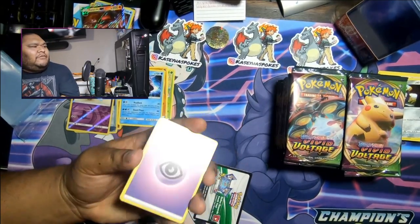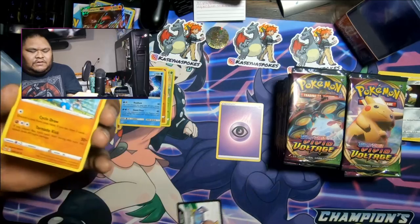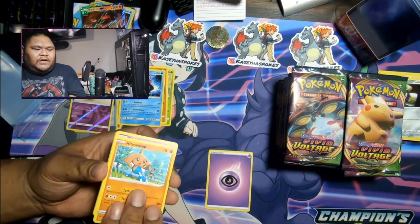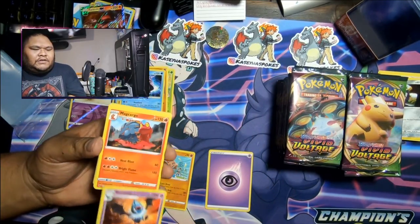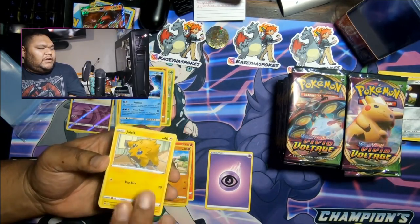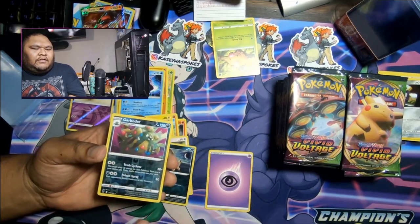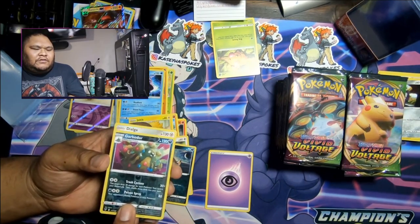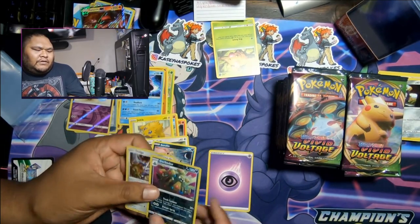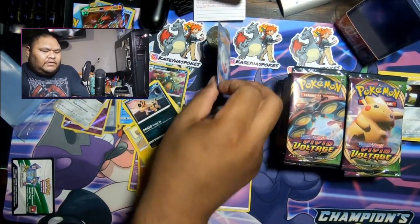All right, let's see what we got. We got Psychic. I'm going to sort these real quick. We got Psychic. We got Hitmontop. We got Swoobat, Recargo. We got Mudbray, Joltik, Weedo, Tallow, Sandile, Garbodor. Ooh, Reverse Holo Dialga. Dialga's cool. He is one of the legendaries.